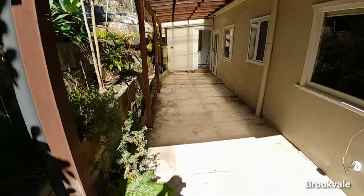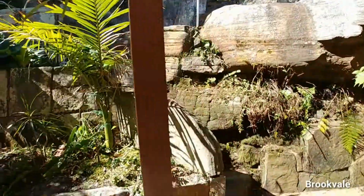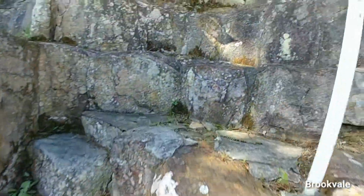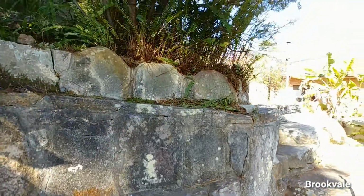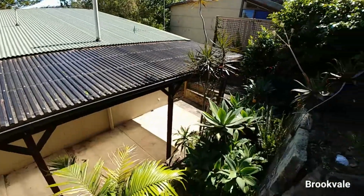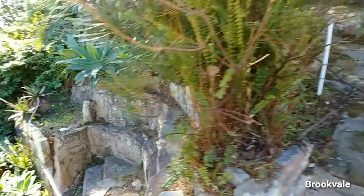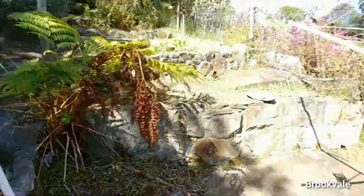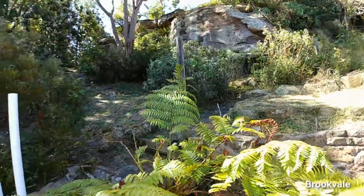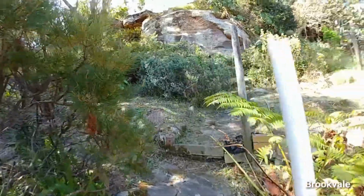Also have some more backyard garden space just up these steps here. Clothesline just up here. Plenty of yard space up here.